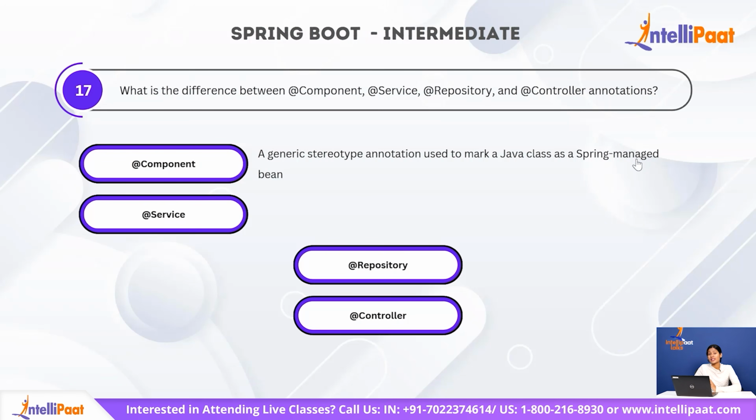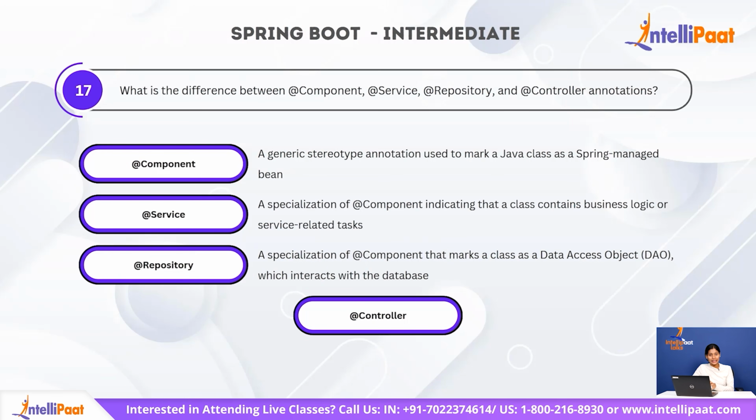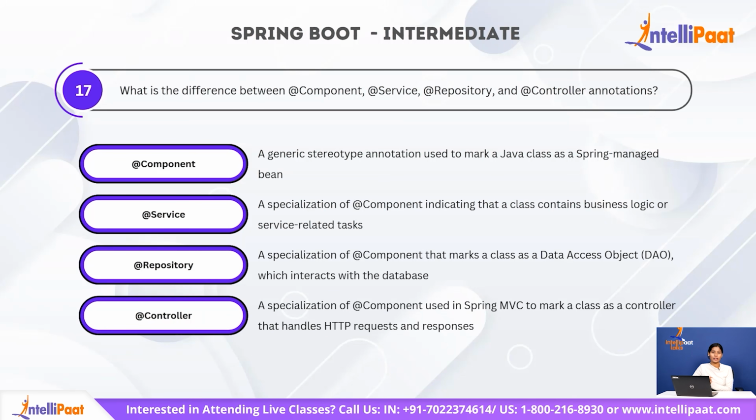Next, service is there. Service is there to handle the logical part of your application. If you're putting any logic in your particular application, that is handled by service, or in technical terms, a specialization of component which indicates that a class contains business logic or service related tasks. Next you have repository. Repository is strictly for databases, a specialization of component that marks a class as the data access object, or the DAO, which interacts with the database. Lastly, we have a controller, which we already looked at, REST controller and everything, which is used in Spring MVC to mark a class as a controller that handles HTTP requests and responses.